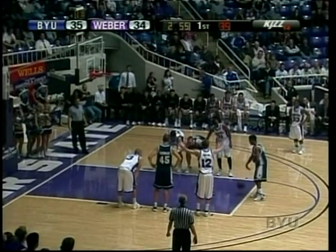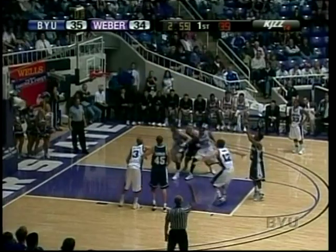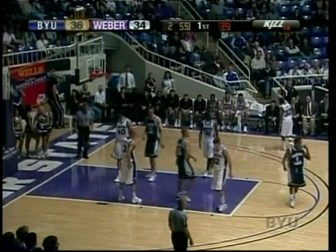Inside 3 minutes remaining here in the first half. BYU with a 1-point lead at 35-34.